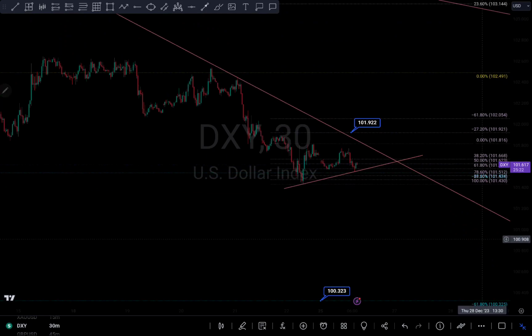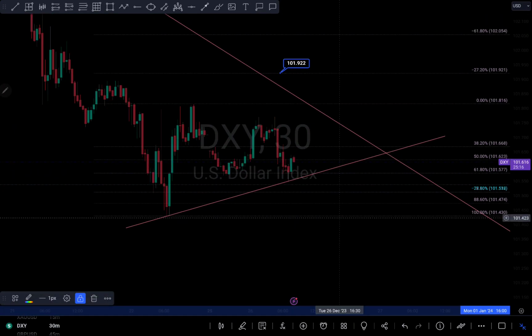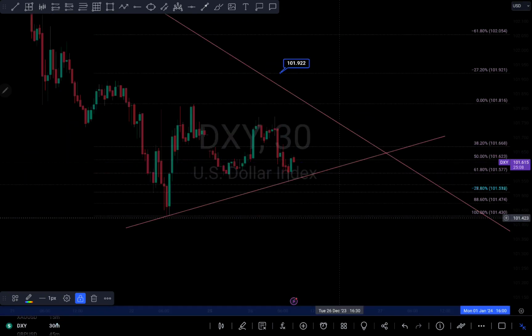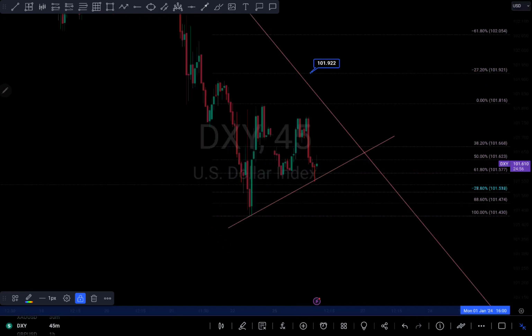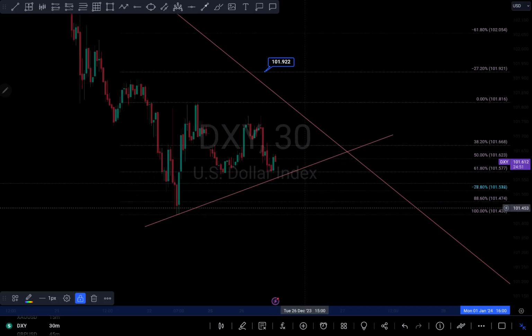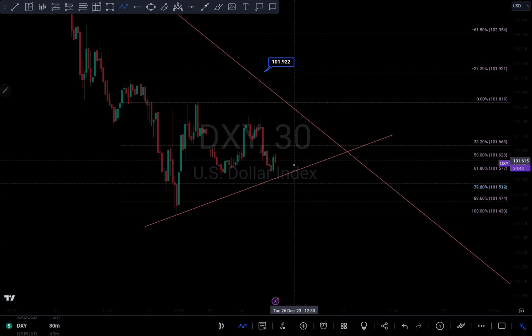And yep, that is what I am expecting currently on the DXY, guys. So the DXY is just giving me more sort of a buy move. Now let me see the 30-minute. We can see rejecting around this 61.8% fib level. We have this engulfing candle, so there's a possibility it might just continue to tank around this area right here. Let me see my 45. That is not showing clearly. My 30-minute time frame is giving me a little bit more to work on, but yeah, guys, that is my thought on the DXY.